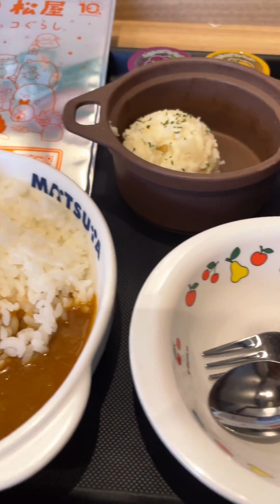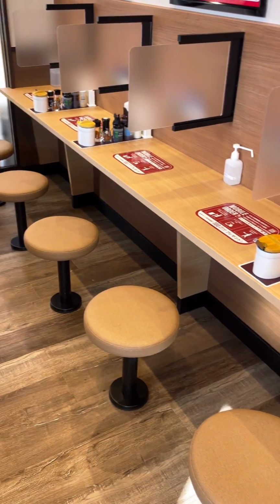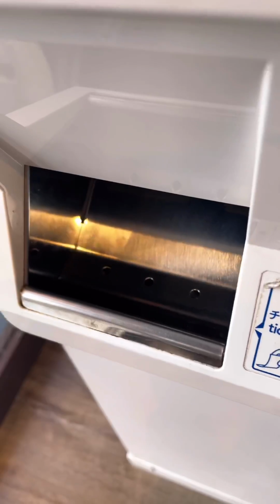This is what a kids meal looks like in Japan. A restaurant called My Curry recently opened up and I wanted to try it out, but I wasn't really all that hungry. Okay, I'm not gonna lie to you. I heard the kids meal came with a secret toy and low-key wanted it.